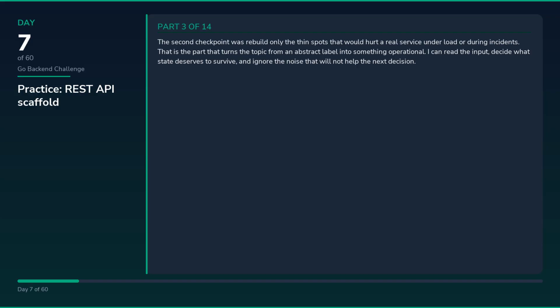The second checkpoint was to rebuild only the thin spots that would hurt a real service under load or during incidents. That is the part that turns the topic from an abstract label into something operational. I can read the input, decide what state deserves to survive, and ignore the noise that will not help the next decision. The implementation shape only earned trust once I kept returning to the last rule.